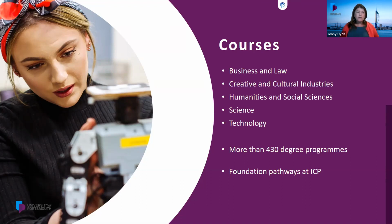We also have pathways through our partner, which is ICP, the International College of Portsmouth, a Navitas college. Now, many of our courses have professional accreditations, meaning that when you graduate, you will either be qualified already to apply for chartered status, or there will be simply 1 or 2 extra modules to do to get the professional accreditation. For example, ACCA, the accountancy qualification.